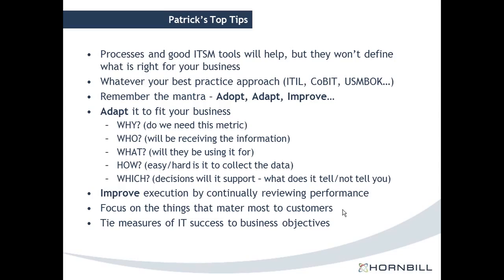Whichever one you decide you want to follow, whether it's ITIL or SDI, make sure you follow the mantra of adopting what you want. Once you've adopted it, then adapt it so it fits your business. Determine why you need those metrics, who's going to receive them, what you're going to measure, how you're going to measure, how you're going to collect the data itself, and what decisions they're going to support. Once you've gathered all that, make sure you then spend time improving those metrics as well.